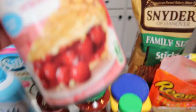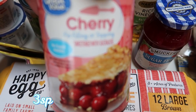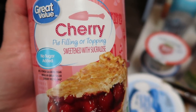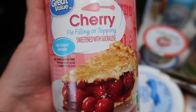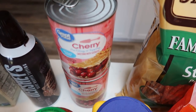I've been obsessed with the Great Value sugar-free cherry pie filling. You guys, this has been my go-to dessert. I have this with some of the milk chocolate Lily's chocolate chips on top. Sometimes I will add a little bit of fat-free Ready Whip, but I'm telling you, this is so good, and you can have a ton of it for a super low smart point. So you can see that I went ahead and grabbed two cans. Like I said, I'm obsessed.